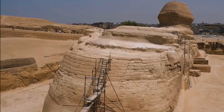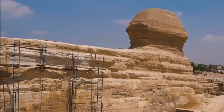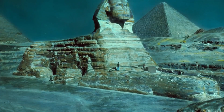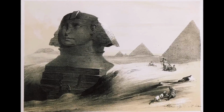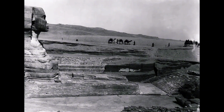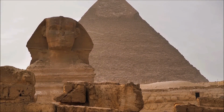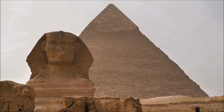figure it out. And let's not forget the scale. We're talking about a creature that's 240 feet long, 66 feet high, carved directly out of limestone bedrock. It's the largest monolithic statue in the world. You don't just throw something like this together for no reason. It's too big, too significant. So what was its purpose? Why was it built? And more importantly, what's the story behind the Sphinx that we've barely even scratched the surface of?